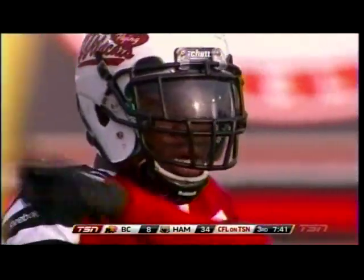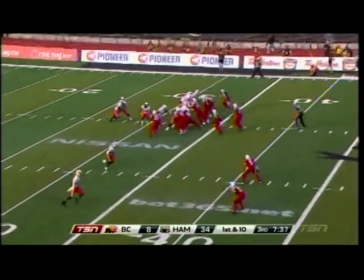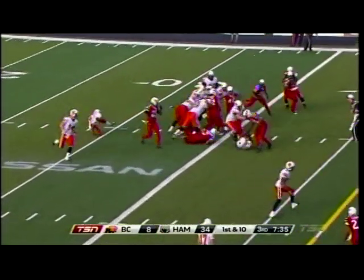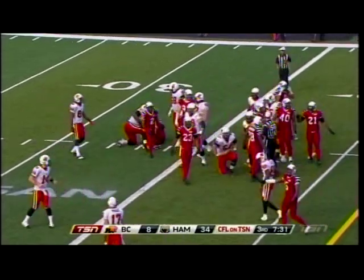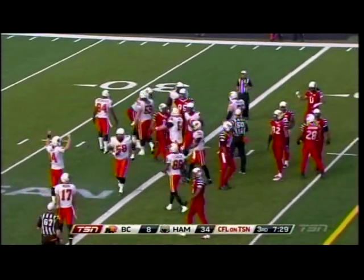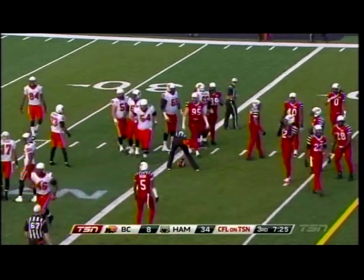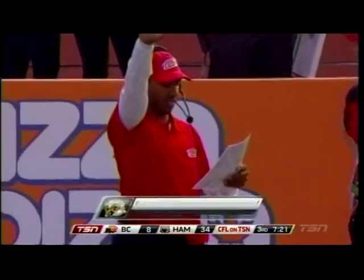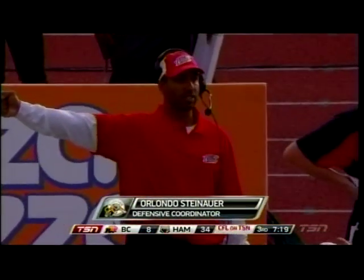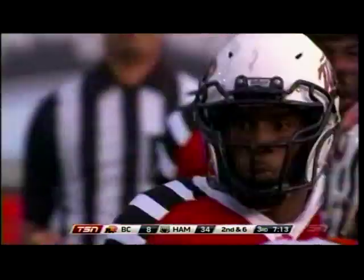So many new faces in this Hamilton defense, really. Jamal Johnson, the last guy standing in so many ways. Andrew Harris, who is really stifled today. So too the rest of that Lions O. Right now, this is the man winning that chess match, Orlando Steinauer, defensive coordinator of the Hamilton Tiger-Cats.